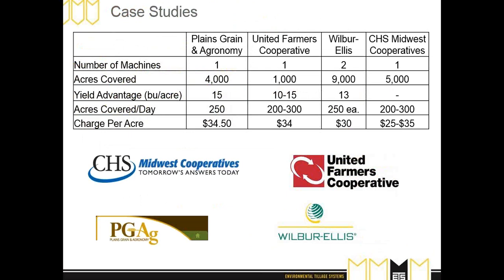Again, we have a pretty in-depth case study, but I just pulled a slide, a highlight of different co-ops and operations that happen to be using our Soil Warrior in their operations. This is developing, but it was brought up earlier: acres covered in a day with a 12- or 16-row piece of equipment, with filling and everything. I'd say 250 to 300 acres is pretty common. And we have some folks, because they're running off RTK and going all night, you'll see 500 acres a day. But that's usually a fight against Mother Nature.